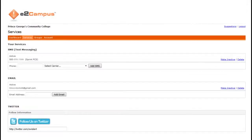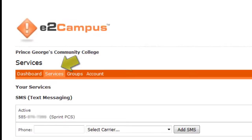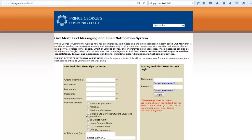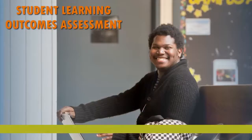To complete your registration, you must log in to your personal account with your recently created username and password. Once in your account, you may register 2 email addresses and 2 mobile devices by clicking on the Services tab. Your subscription is good for 1 year from your sign-up or renewal date. If you incur difficulties in getting registered, please call the Technology Services Call Center at 301-546-0637.